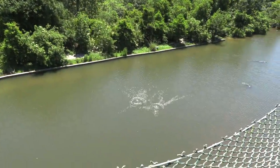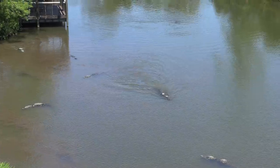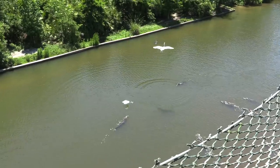Maybe I can throw a little bit farther than that. Oh, here they come. Come on, big alligator. Look at all of them. Holy smokes.